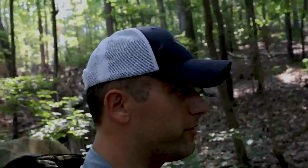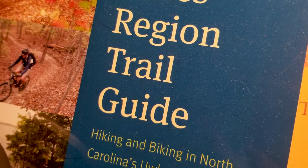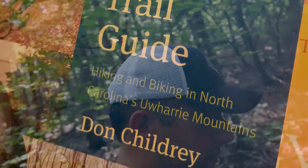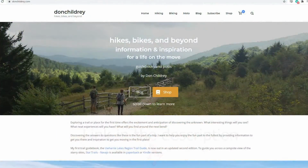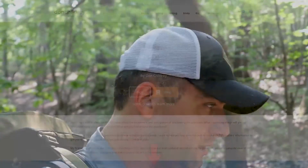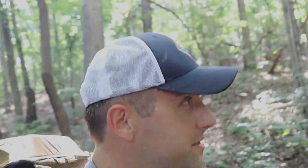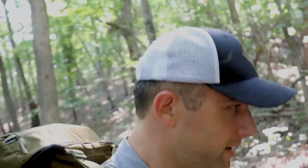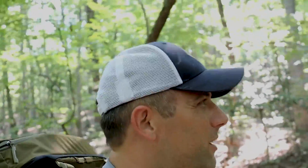I've discovered a guidebook for this area. The author is Don Childrey. If you Google his name and Uwharrie National Forest, you'll find his book. I ordered it directly from him, and it's a fantastic resource. It takes out almost all the guesswork for coming out here and trying to plan a trip.